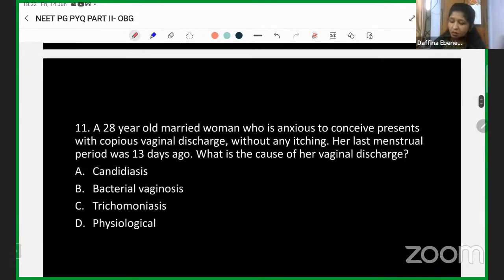Copious vaginal discharge without any itching. And they've classically given you last menstrual period was 13 days ago, which means what? Day 14 is the day of ovulation. So what is the vaginal discharge that occurs around the time of ovulation? It is the physiological white discharge, which is nothing but leukorrhea.